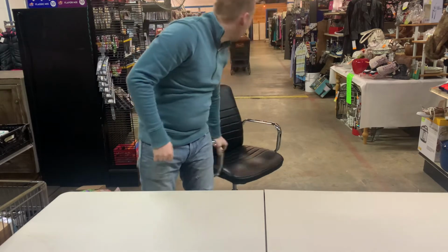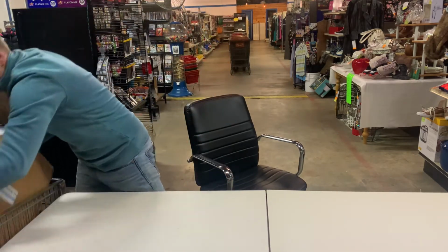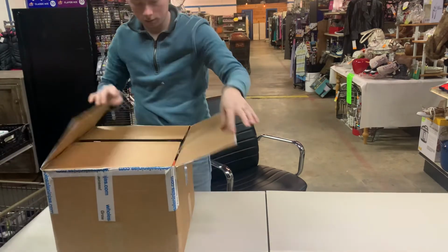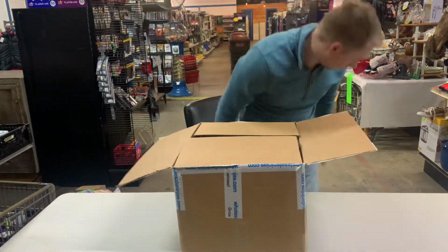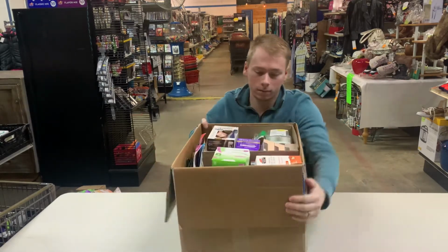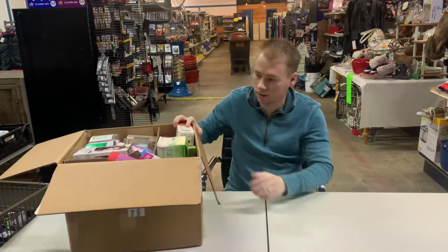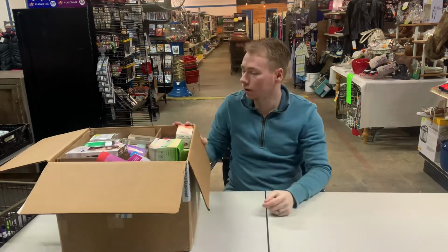That box was heavy. Right, we got a smaller box here. All right, so here's the smaller box. This is a 300-piece lot right here. So there's 2 boxes. There's supposed to be 300 items in total here.